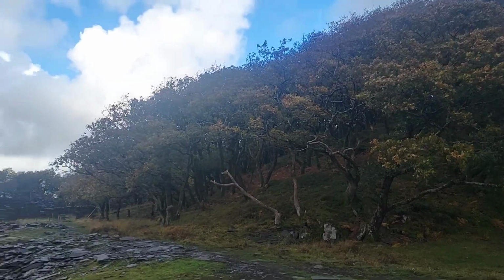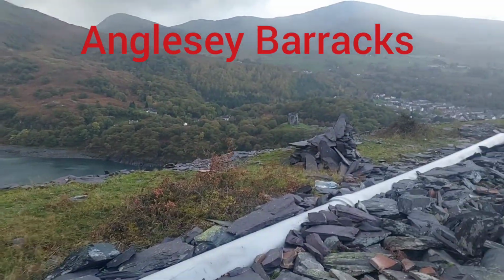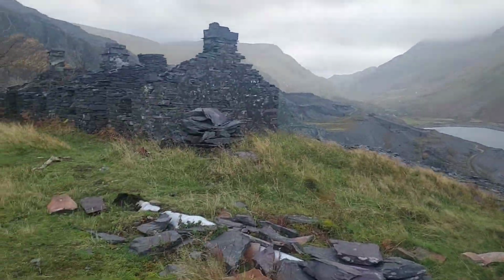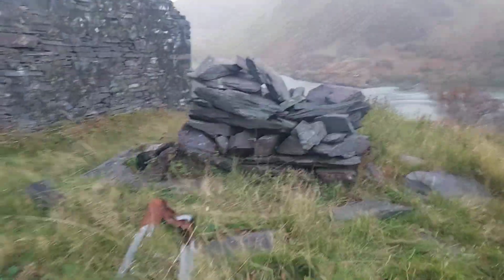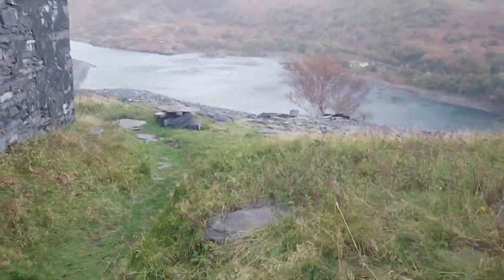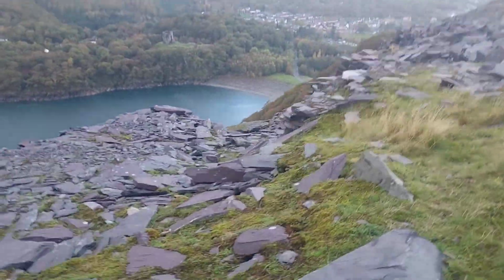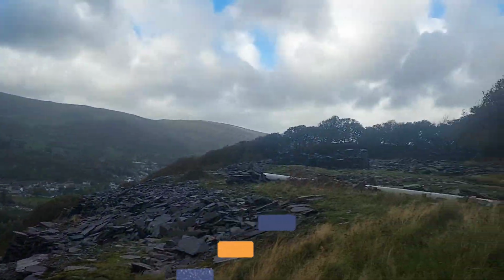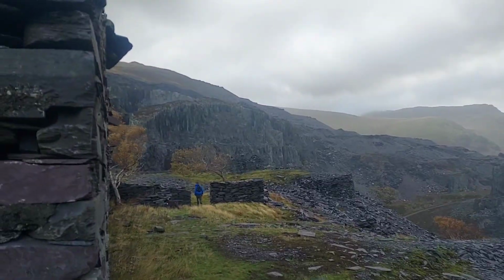So these old cottages, or Anglesey Barracks as they're called, were built in the 1870s as housing for quarrymen who lived too far away to return home each night. And we passed the 2 rows of 11 cottages opposite each other, and they were built using granite blocks, and the groups of houses were known as barracks.